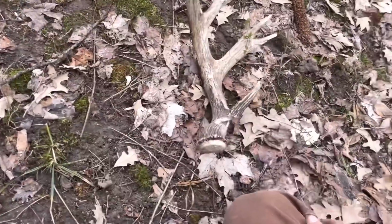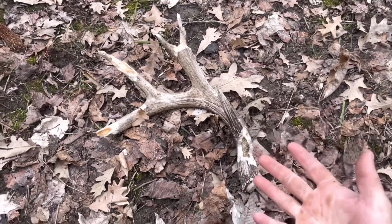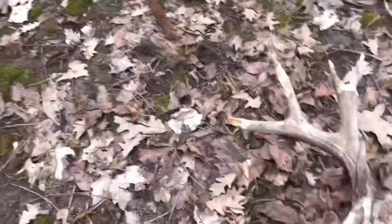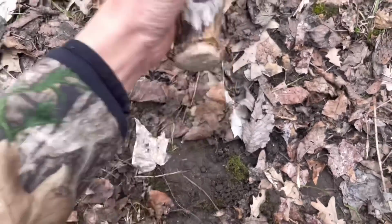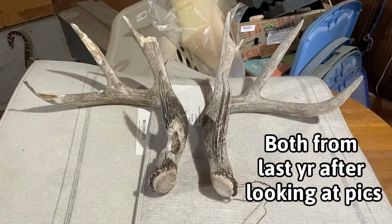Wow, that is impressive. That's the biggest shed of the year, frame-wise. I honestly don't know which year this is from, if it's from 2 years ago or if it's from last year. Wow. The landowner said he found it out in the middle of the field. He almost ran over it with his tractor. Saw it while he was planting or doing something in the field. And that might have been the same year that this fell. Or like I said, it could be from last year. Man, I gotta show this to him and we'll match it up. We'll see. That is impressive.